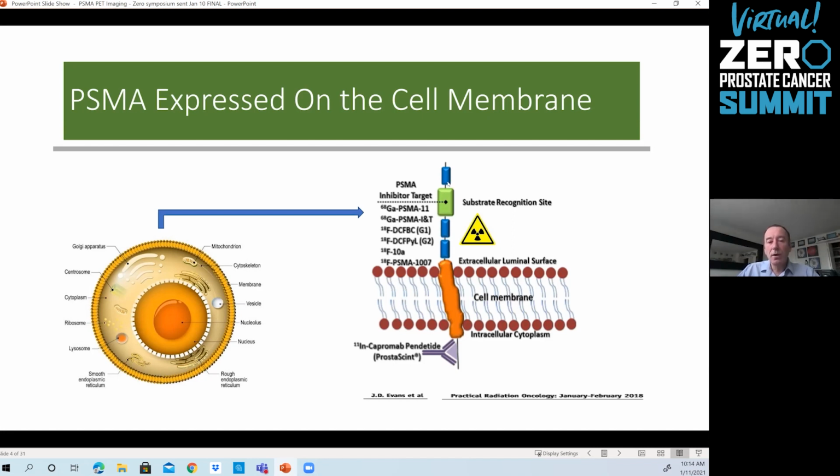So this green part here is what we use to attach our radioactive portion. And the radioactive portion is what we use for our imaging. The radioactive activity can be gallium-68 or fluorine-18. These are just different types of radioactive material that we use for our imaging.